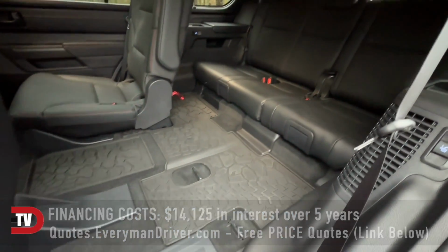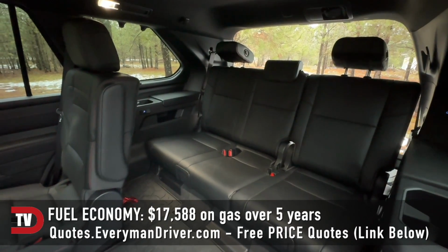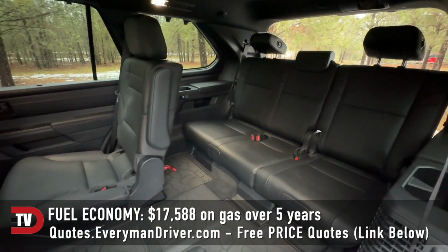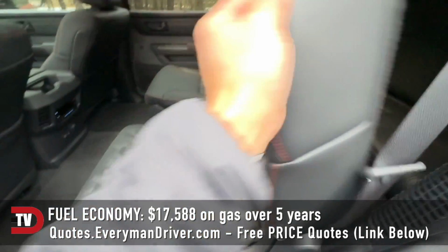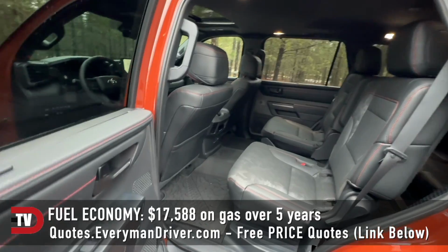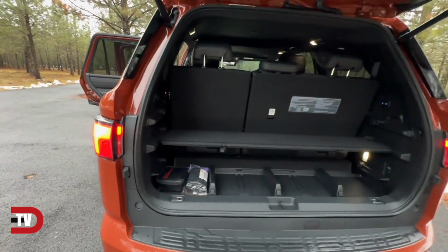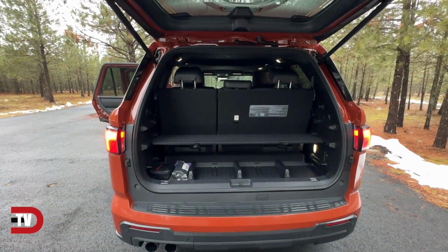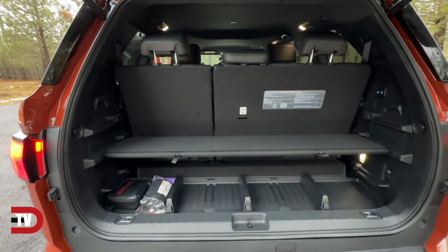Fuel. Here's where the Sequoia starts to bite back. With an average of 15 miles per gallon, expect to spend around $17,600 on fuel over 5 years. That's roughly $3,500 a year. And yes, this makes it one of the more expensive SUVs in the segment for fuel. If fuel savings are a big priority, you may want to consider a smaller SUV or hybrid alternative, but if space and capability matter more, this is the trade-off.